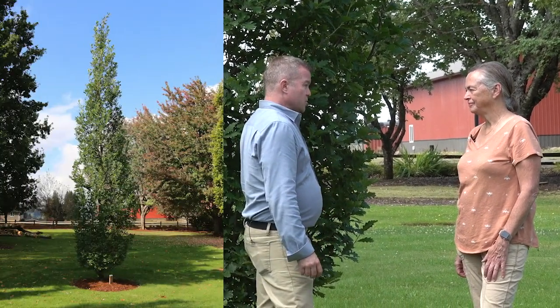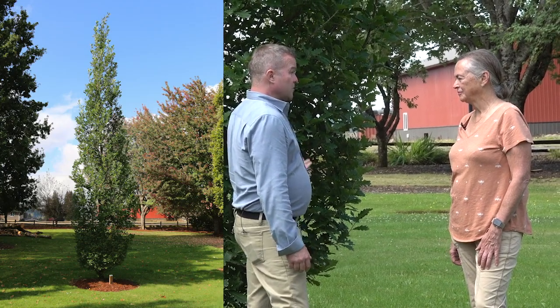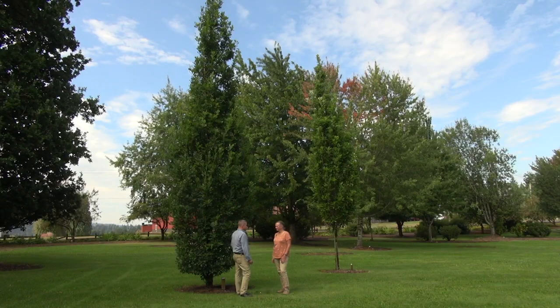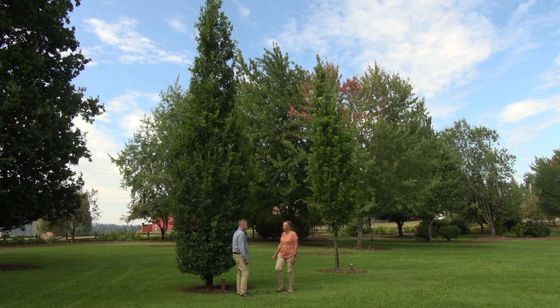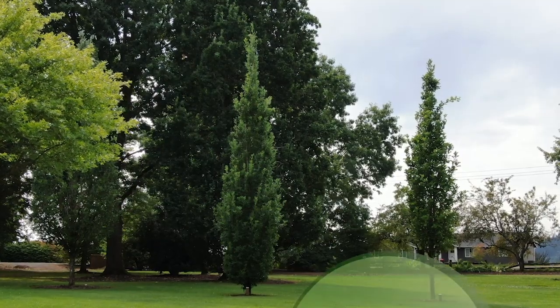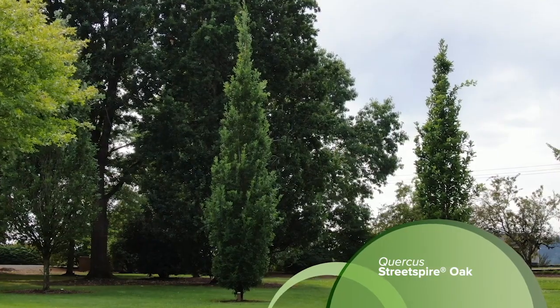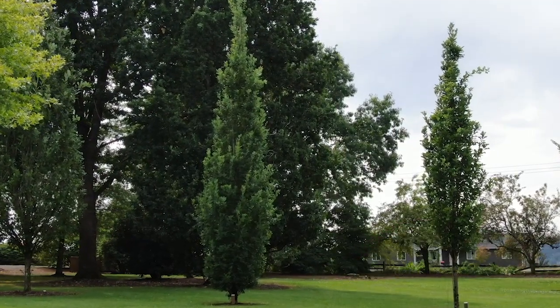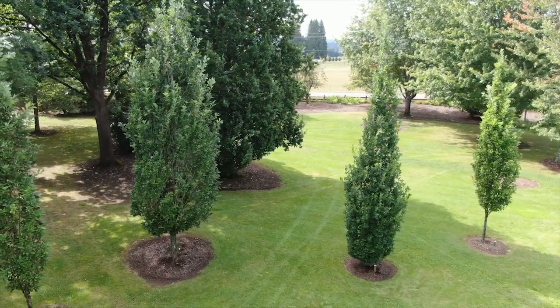We're standing here beside Street Spire, which is an amazing tree, and of course, seeing the finished product of all this work, I can definitely see why this is one of your selections. Yeah, well, Street Spire was probably 40 years in the making from the time that Keith Warren, our plant director, who has since retired, started crossing the white oak with English oak to get a hybrid. And this is one of the trees.